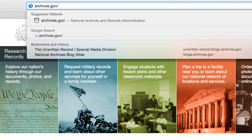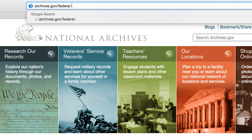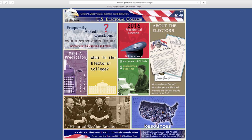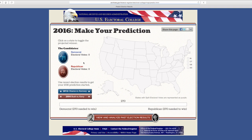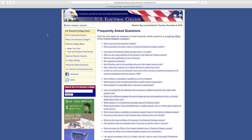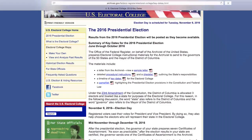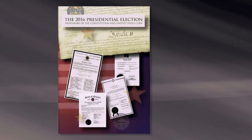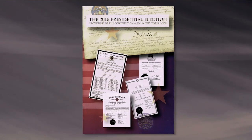Visit the Office of the Federal Register's website at archives.gov for more information about the Electoral College process and the 2016 presidential election. Our site allows you to predict the 2016 presidential election using our interactive map. Click the FAQ page to get answers to all your Electoral College questions. There is also an Electoral College timeline. The Office of the Federal Register publishes a guide about the Electoral College process, available for download. It includes key dates on the upcoming 2016 presidential election.